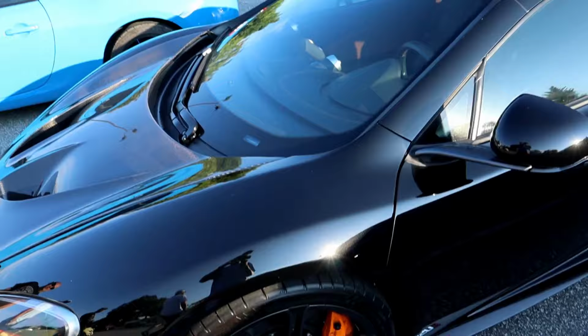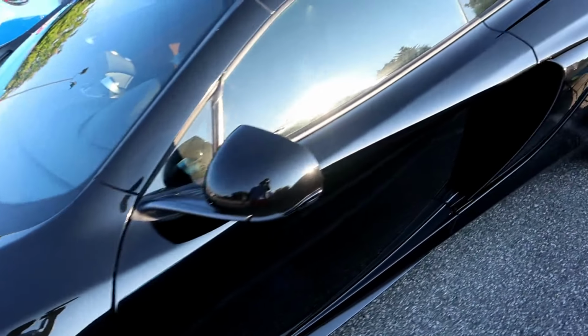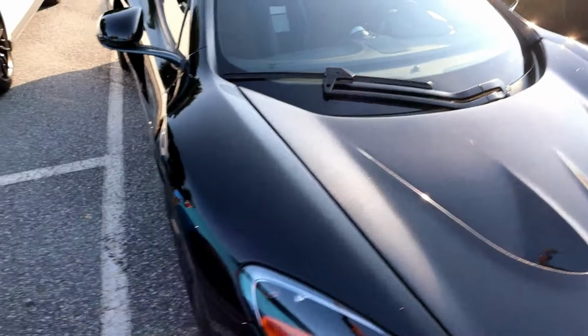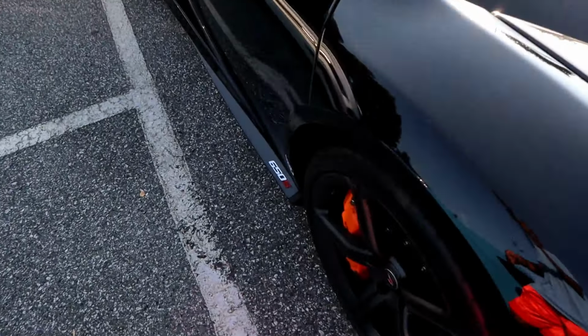gorgeous McLaren 650S. I actually met the owner of this car too. Super nice, super chill guy. Man, I really want to get a ride on this thing. I have yet to actually take a ride in any McLaren at all. So a 650S will be a pretty good start, or a 570.